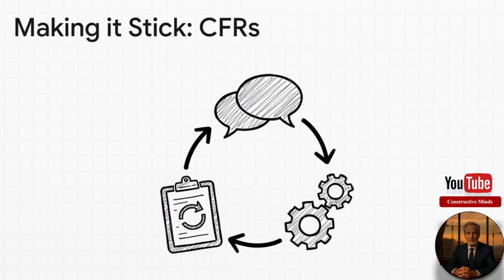But a plan is just a plan, right? How do you keep it alive week after week? That's where this little acronym comes in, CFRs. It stands for Conversations, Feedback, and Recognition.